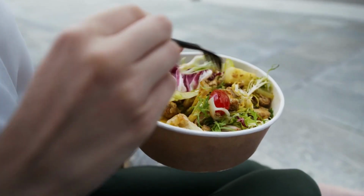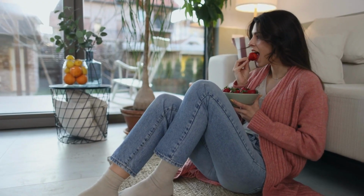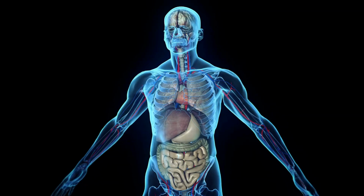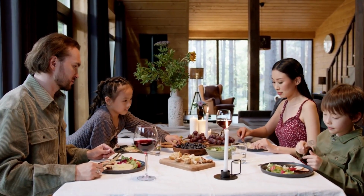Eating a balanced diet ensures that you're getting all the necessary nutrients and keeps you full for longer. Intermittent fasting is not an excuse to indulge in unhealthy foods during your eating window. Remember, the goal is to improve your overall health, and eating whole foods is an essential part of the process.